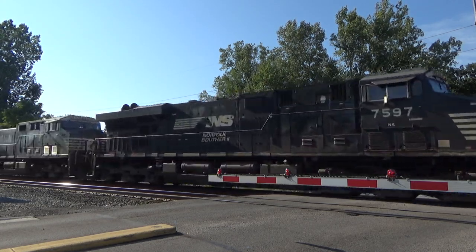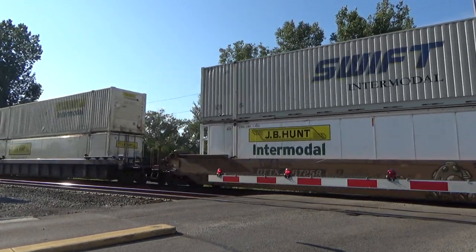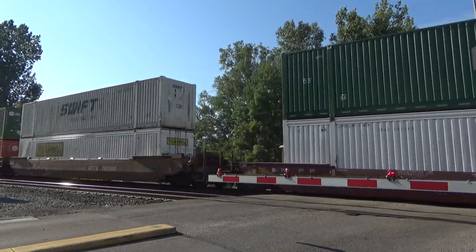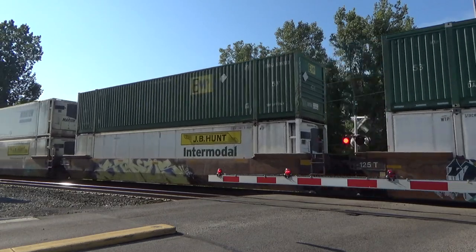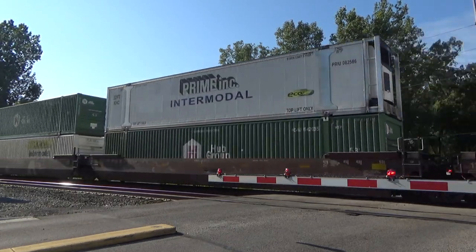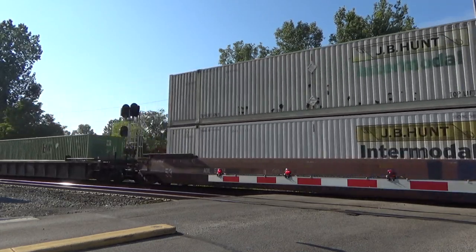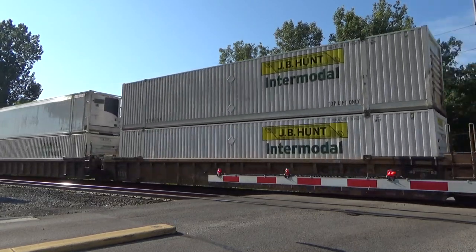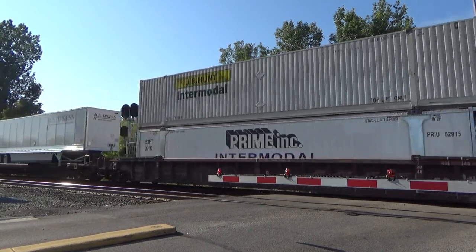But this one's an intermodal. One GE GEVO and an AC44C6M GE is trailing on the intermodal. Now, I thought we would be able to leave, but as soon as this one cleared through here, we would pack it up to the car, and luck was not on our side. We were not able to leave right away.